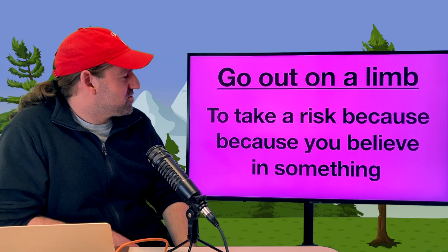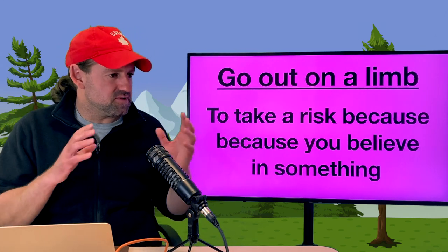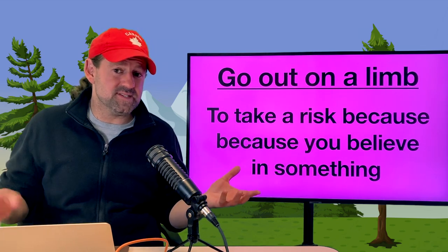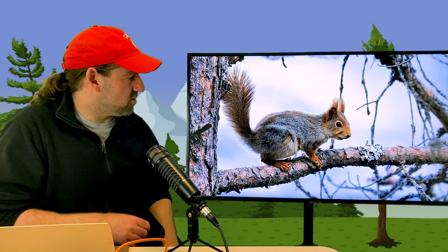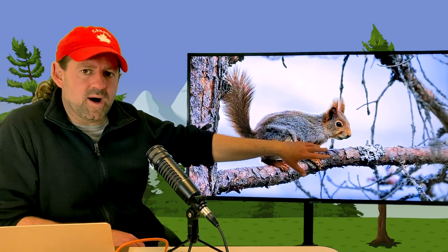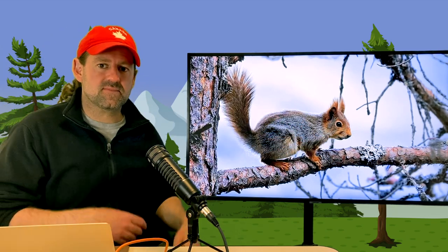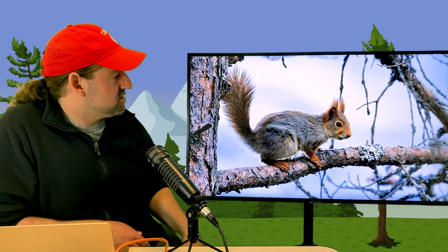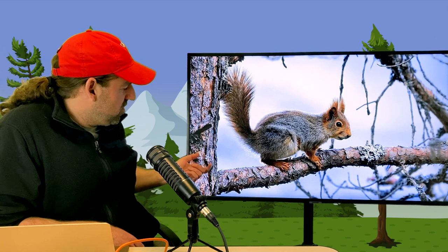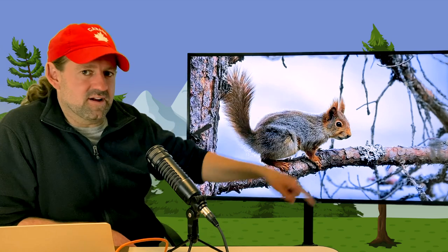So you believe in something, so you take a risk and you put yourself in a little bit of a vulnerable position, right? I mean, look at this squirrel. This squirrel is going out on a limb for some reason. We don't know why, but maybe there's something over there that he believes in. Maybe he's trying to build a nest. Do squirrels live in nests? I think squirrels live in the hollow of the tree. They don't live in nests. But for some reason, the squirrel is going out there.